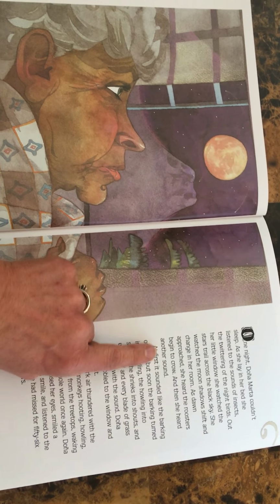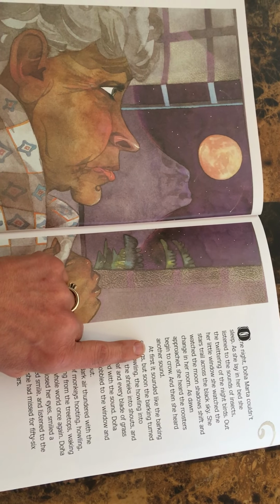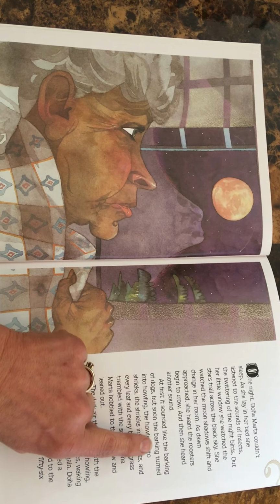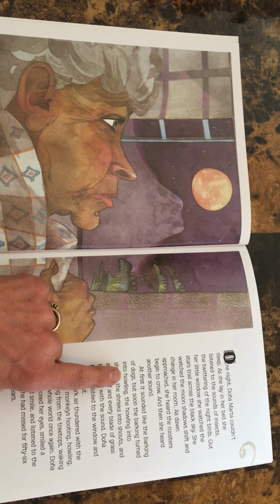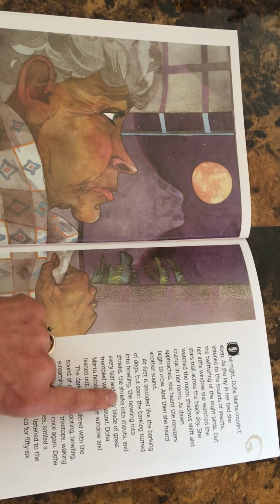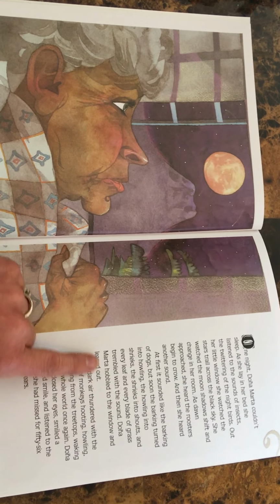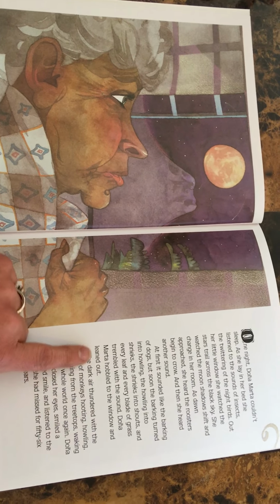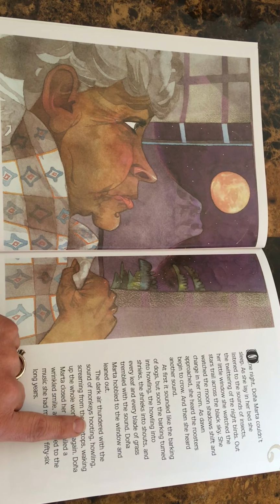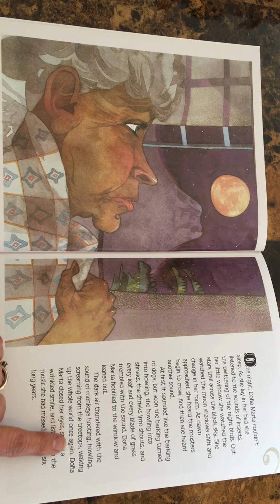And then she heard another sound. What do you think the sound is? Yeah, I think you might be right. At first, it sounded like the barking of a dog. But soon, the barking turned into howling. Yow, yow, yow, yow. Woo, woo, woo. The howling turned into shrieks, and the shrieks into shouts. And every leaf and every blade of grass trembled with the sound. Doña Marta hobbled to the window and leaned out. The dark air thundered with the sound of the monkeys, hooting, howling, screaming from the treetops, waking up the whole world once again.